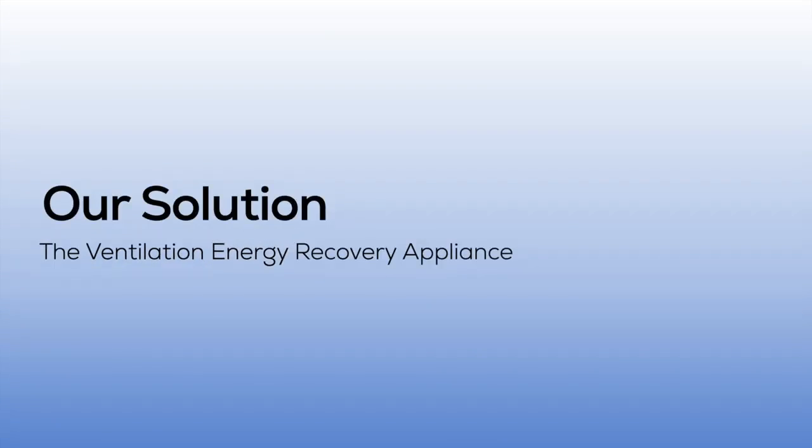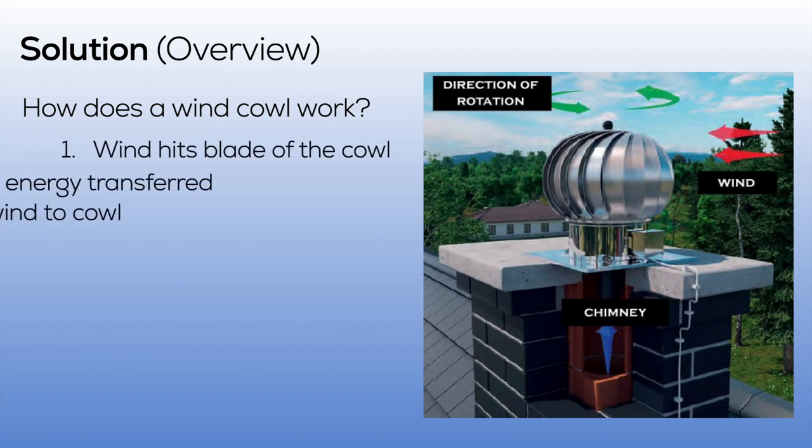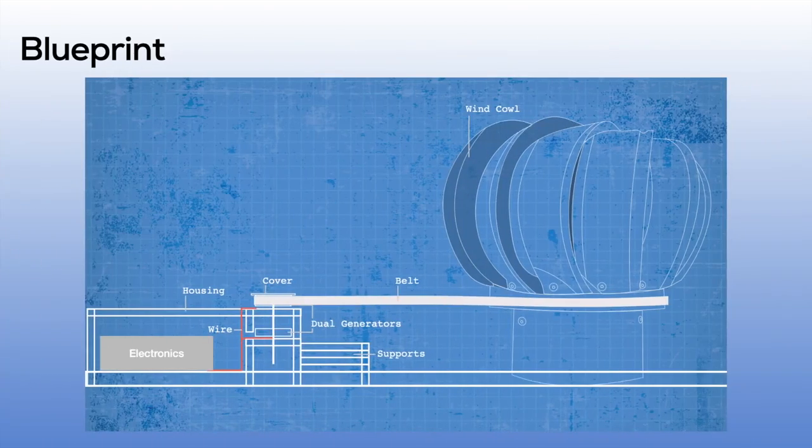Next, I will be talking about our solution. The team aims to utilize wind cowls to generate electrical energy. When the wind hits the blades of the cowl, kinetic energy is transferred from the wind to the cowl. The cowl would spin and ventilate the building. Hence, what our team plans to do is to harness the kinetic energy from the cowl. This is a schematic of our team's solution.